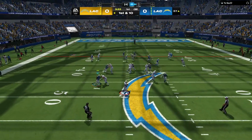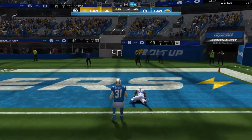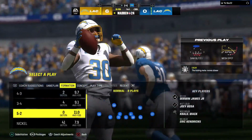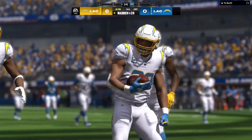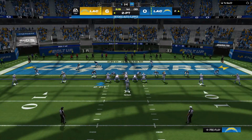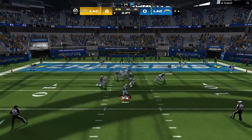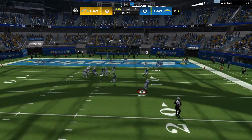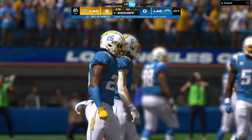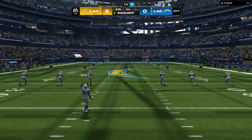They go back to the air here after the INT on the last drive. That is caught inside the 5. And all the way in for a Charger touchdown. Austin Ekeler, 37 yards. And the Chargers are on the board first here this afternoon. And they'll have Herbert try and throw for it. Looking end zone, but it's incomplete. Tough there, good pass, hit the hands, he just couldn't bring it in.